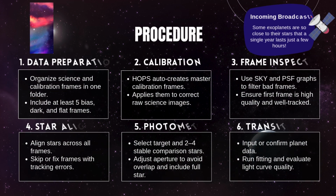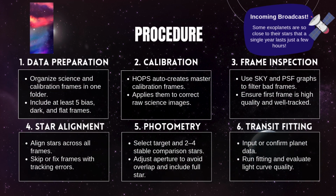Now that we know what HOPS is and what it does, let me walk you through the actual procedure. First, make sure all the raw images and calibration files are saved and organized in one folder. Consistency is very important because the camera settings have to match across all files, and file names need to follow a pattern so HOPS can recognize them easily. Also, make sure to include enough calibration frames and avoid any light leaks or contamination when capturing them.